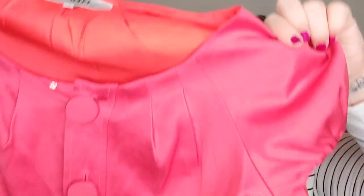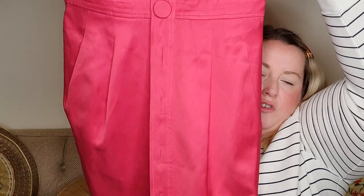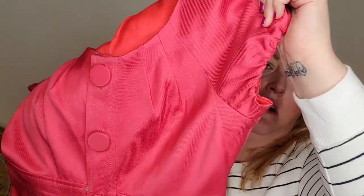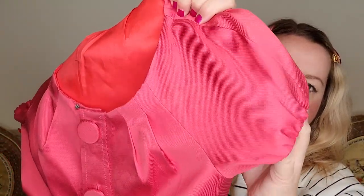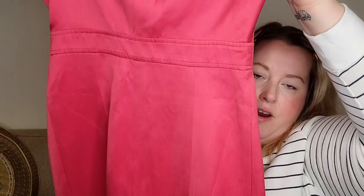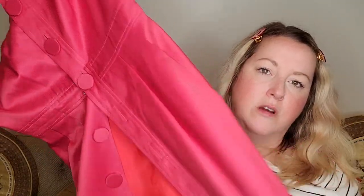And the last dress I have to share with you is so cute. I couldn't find any comps on this. I think this may be an older style, but this is Tibby. It is a button front dress in this beautiful coral pink. I mean, it is more pink than coral, but it's got these elasticized sleeves. Really cute. They give you a nice little poof right there. Very pretty. I just thought this dress was so precious, and so I picked that up.